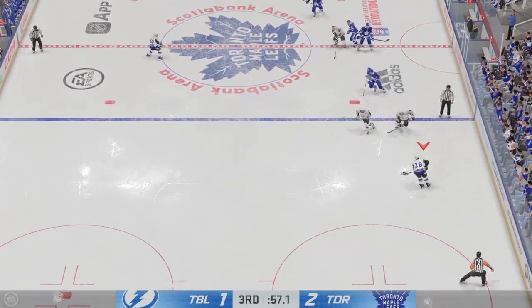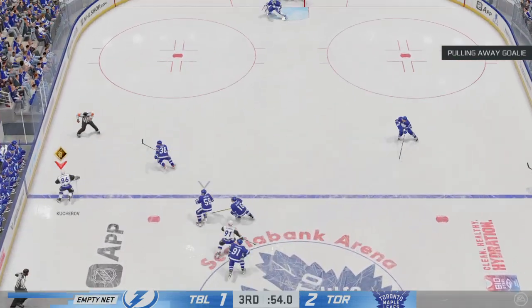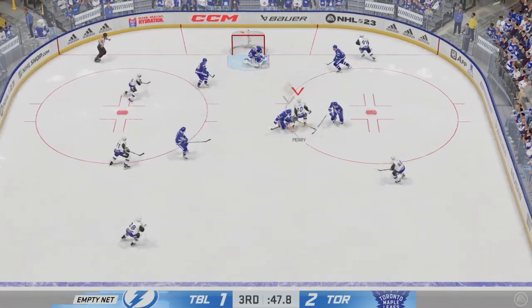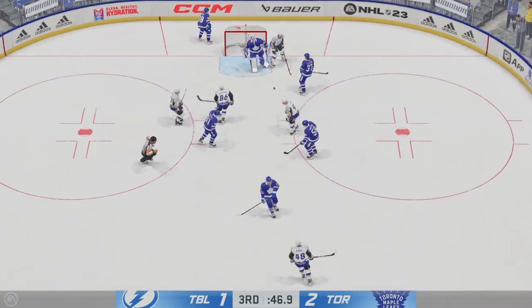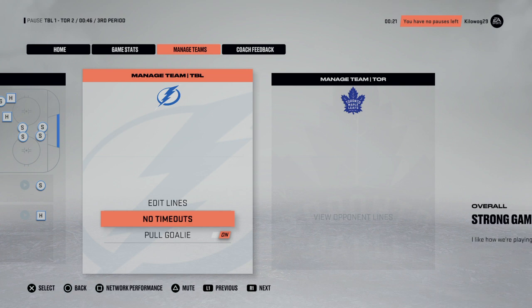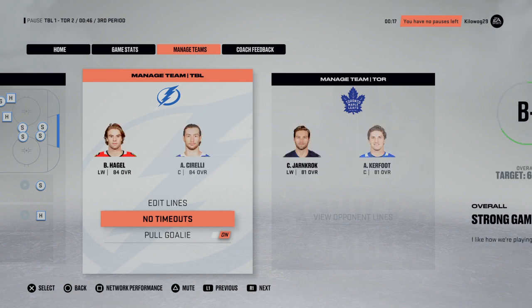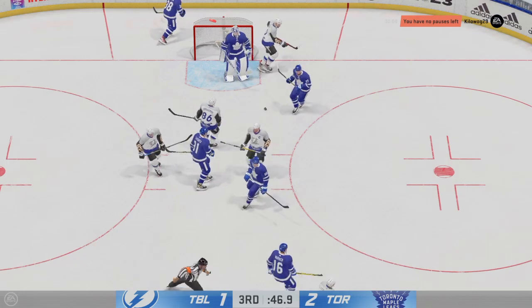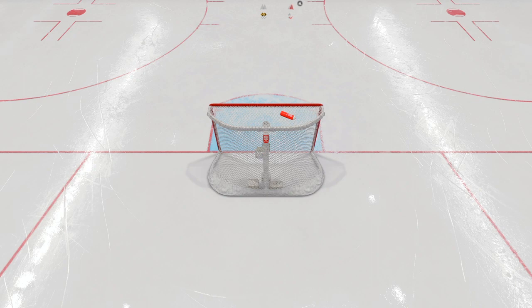Under a minute to go in the third. Here's a short pass to Stamkos. In desperate need of a goal here, they've got the extra attacker out. Moves the puck. And that one's turned away. Is frozen and we'll get a face-off. Extra attacker at one end, but an empty net at the other as this face-off moves.